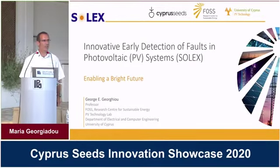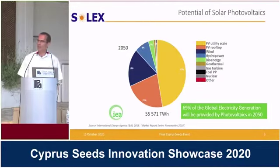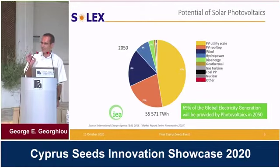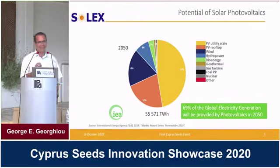Thank you for giving us the opportunity to present our solution for the early detection of problems in photovoltaic systems. Did you know that by 2050, 69% of our electricity at home will be coming from photovoltaics? This is really staggering. In fact, it is now widely accepted that solar energy is the only viable alternative in the quest to combat climate change.